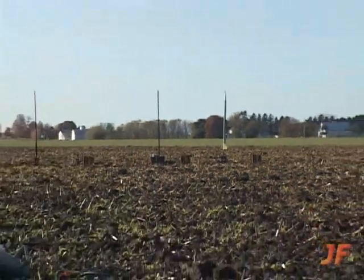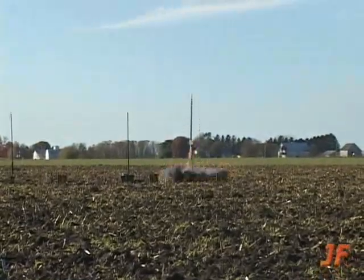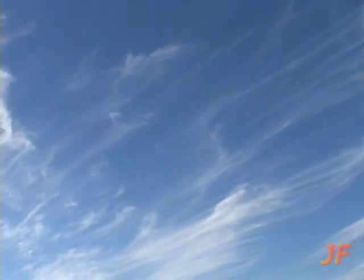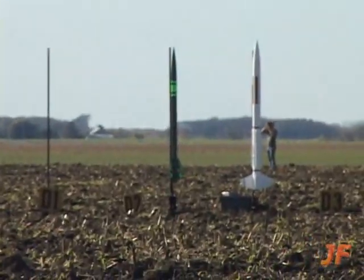On an I-327 Dark Matter. Well, it's a dirt digger anyhow. Going in 5, 4, 3, 2, 1, launch. Going in 5, 4, 3, 2, 1, launch.